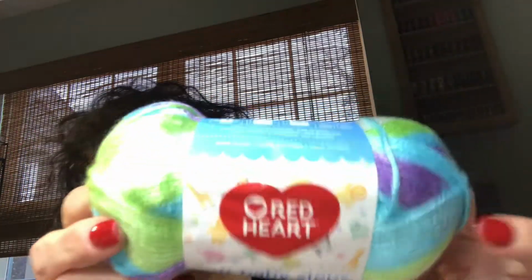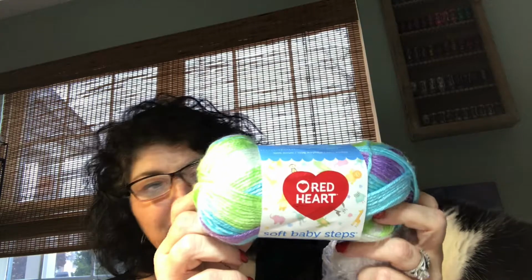I also got a Red Heart Soft Baby Steps. These were on sale, that's the reason I picked this particular brand. And I thought this colorway was really cute, and I think I'm going to make a sweater with this. It says it's 3 balls, 204 yards. Jambo likes it, don't you? And it's a size medium. You use a size 8 or 5mm knit needles. So pretty cool.